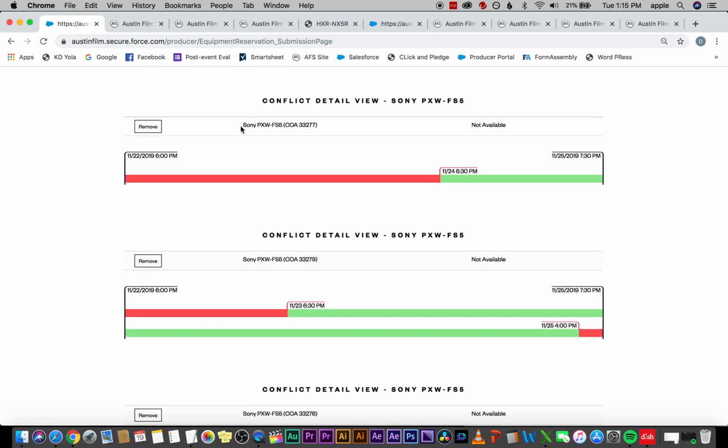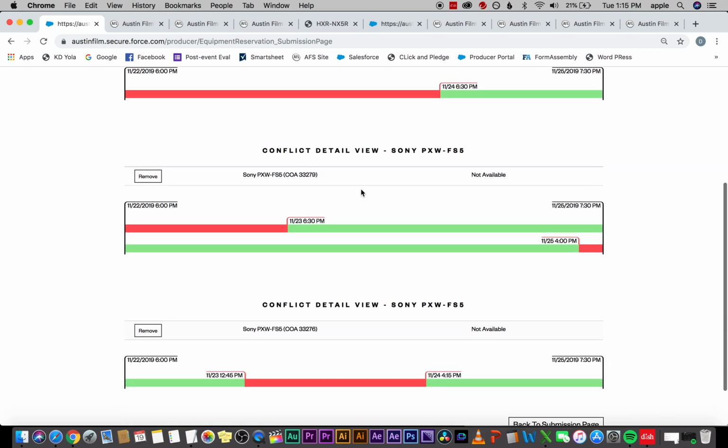So here's the conflict with camera 77. I can see that this is my reservation start time, and this is my reservation end time, Friday to Monday. So somebody has it reserved through 6 p.m. all the way to Sunday at 6:30, and then it's available. This camera, there are 2 reservations that conflict with my request. Somebody's got it booked starting already here, and then Saturday from 6:30 on it's available. But then the same camera is going out on Monday at 4 o'clock, red here.